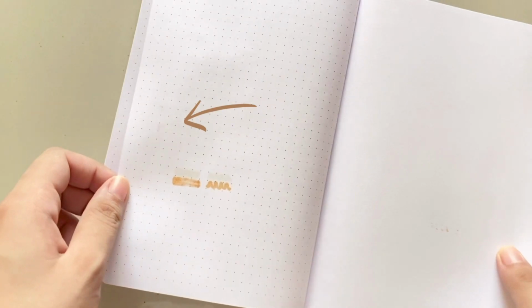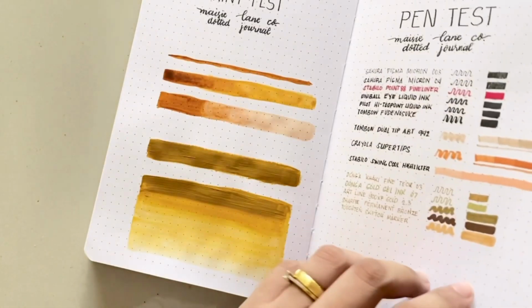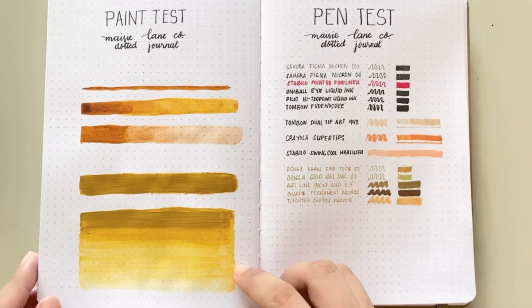There is a bit of bleeding on the 3rd layer of the Tombow Dual Tip Brush Pen, Crayola Super Tips, and Stabilo Highlighter. There are no ghosting or bleeding from the rest of the pens I used.